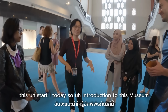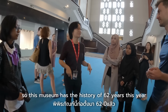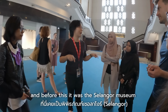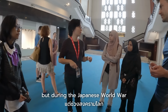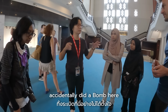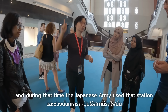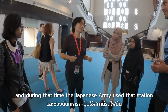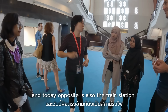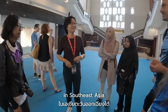So let's start the guided tour today. Introduction to this museum. This museum has a history of 62 years this year. Before this, it was the Selangor Museum. But during the Japanese World War, the Allied US Army accidentally dropped a bomb here. Actually, they intended to bomb the opposite side, which is a train station. During that time, the Japanese Army used that station to store their weapons and distribute them to other states. Today, opposite is also a train station known as KL Central, the second largest train station in Southeast Asia.